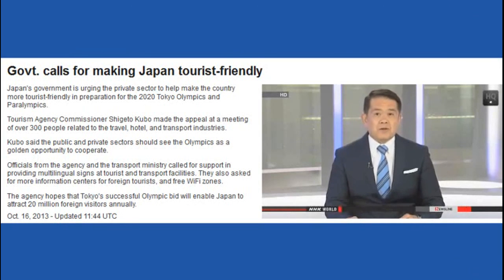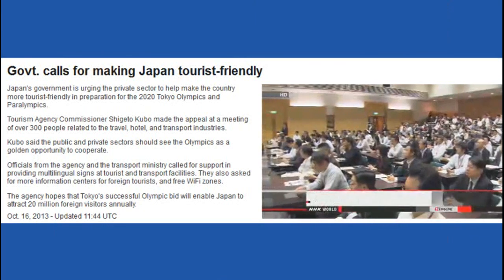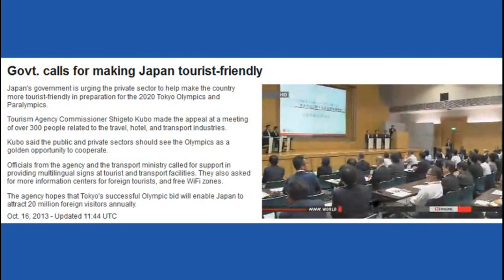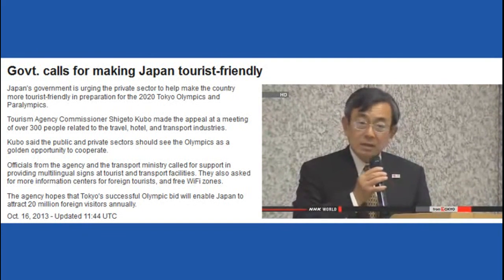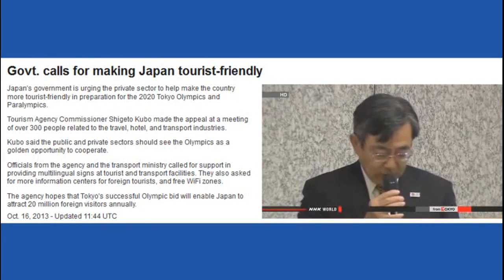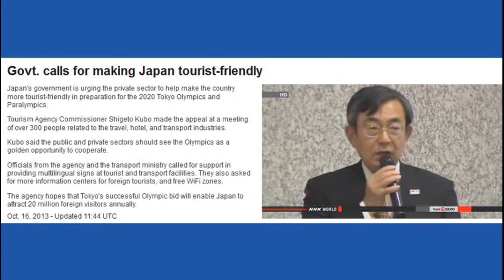The Japanese government is urging the private sector to help make the country more tourist-friendly ahead of the 2020 Olympics and Paralympics in Tokyo. More than 300 people took part in a meeting organized by the tourism agency. They were related to the travel, hotel, and transport industries. The agency commissioner Shigeto Kubo said the public and private sectors should take the Olympics as a golden opportunity to cooperate. We believe we need to make efforts, step by step, to make our country more friendly to foreign visitors.